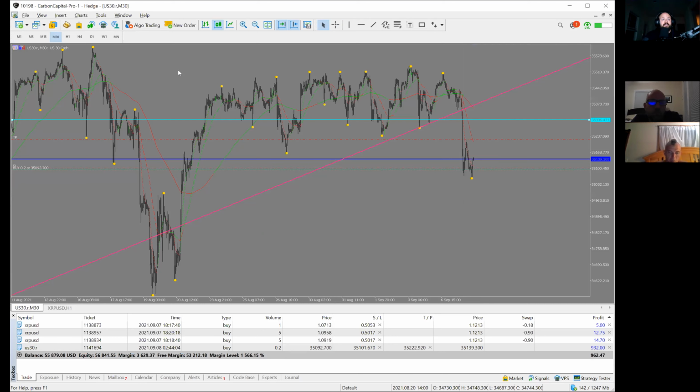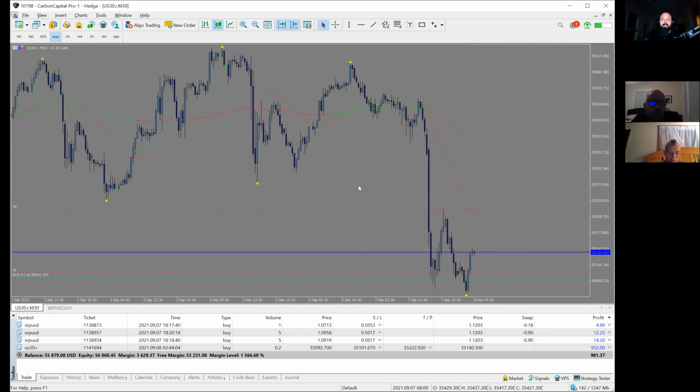So again, trade whatever time frame you like in the structure you see. Whatever looks the best for you, trade it. Because as you can see, your entries are almost the same no matter what time frame you're trading. It's just a matter of when you're going to push the button. That's it.